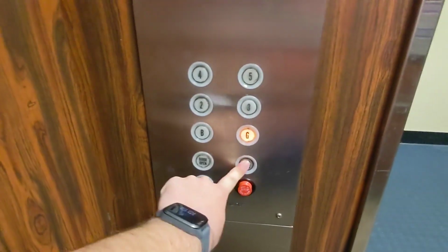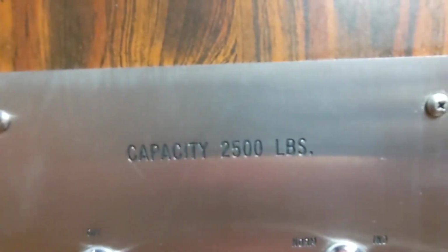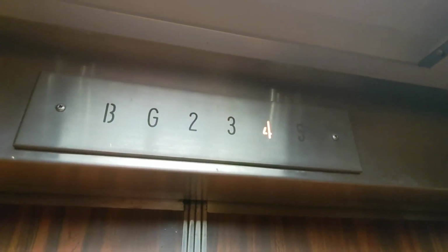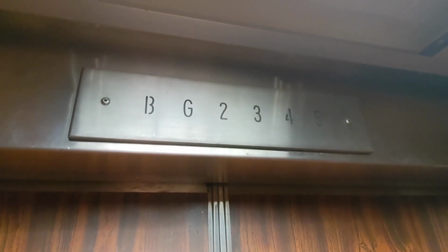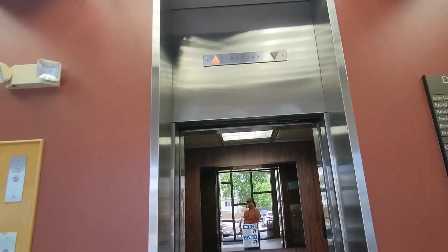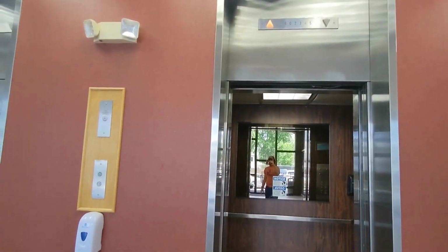These bump so much. I love these old armor buttons. Just everything about these elevators is awesome. These levels so hard. I love it. Oh, that's right, it's on peak up, so that'll be it.